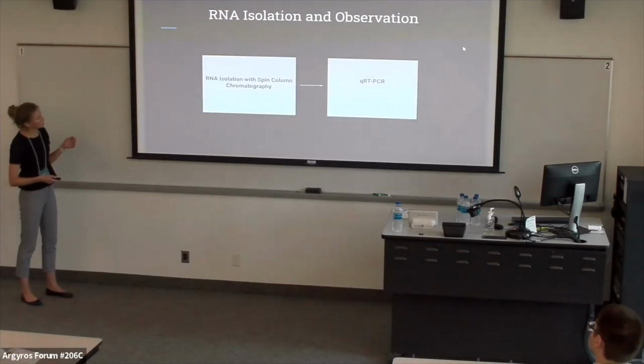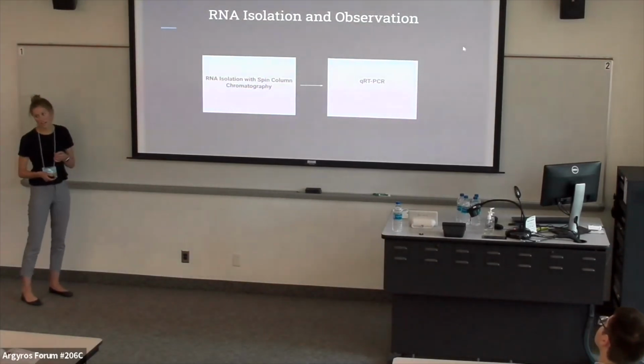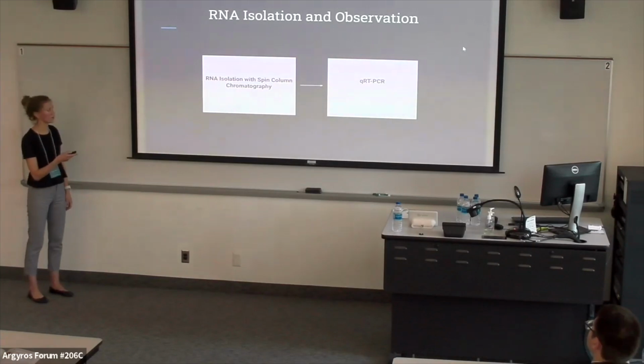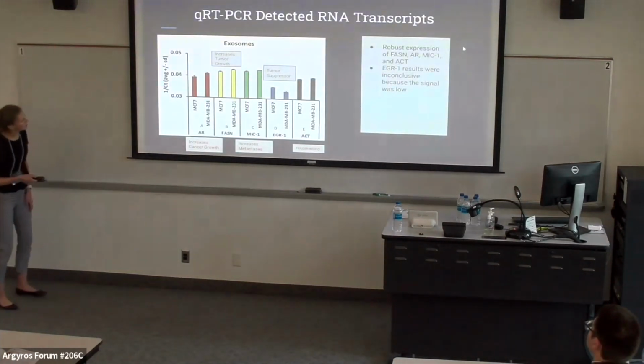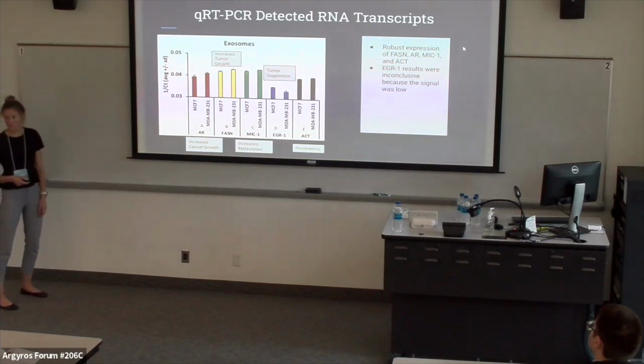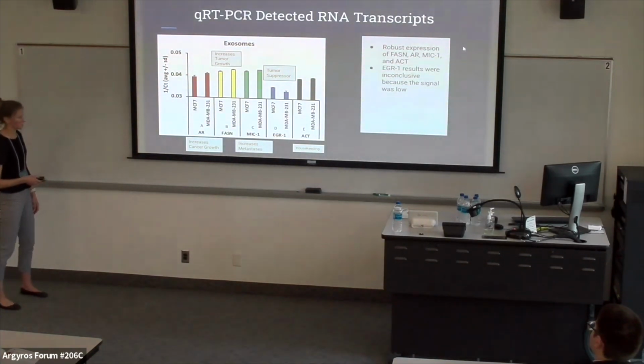Then after that, we wanted to look at their mRNA to see if that also contained the same. So we did an RNA isolation using spin column chromatography and then qRT-PCR. And then here, this is showing the results for qRT-PCR. Overall, we see robust expression of the fatty acid synthase, the AR, MYC1, and then actin. AR and FASN, like we saw previously in the proteins, those have the same role.